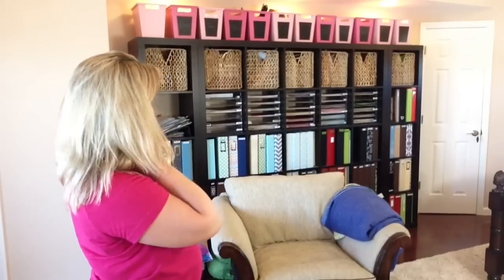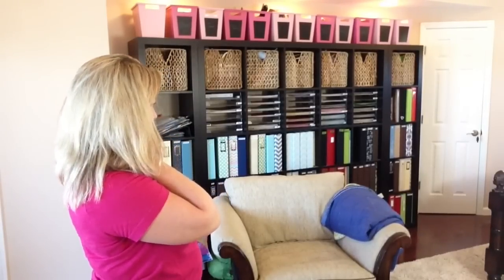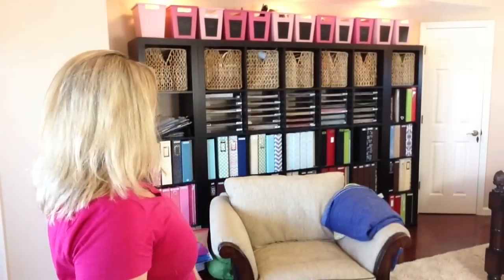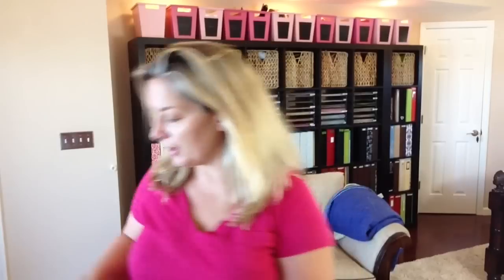Or maybe I could just move some stuff around so that the ugly stuff was towards the bottom. Like, I could move the binders up, and then the ugly stuff could be lower, because I really do like how that looks. All right, you want to see the paper? Just see if I can prop this up on something. Yep, I'm good on time.